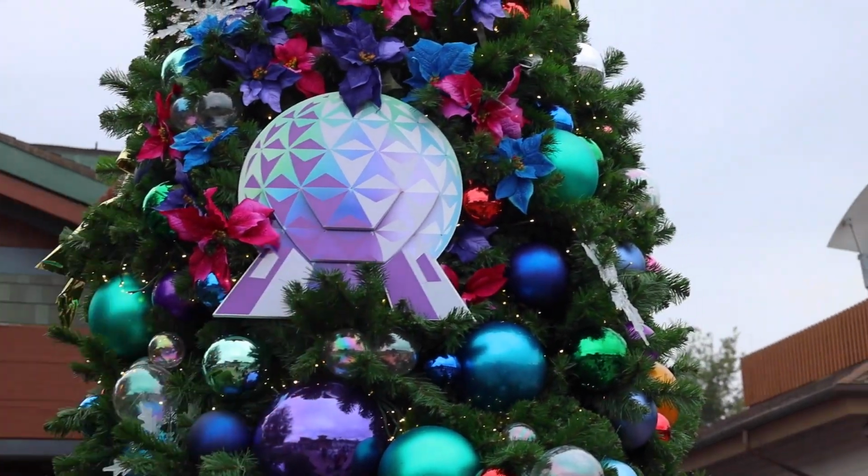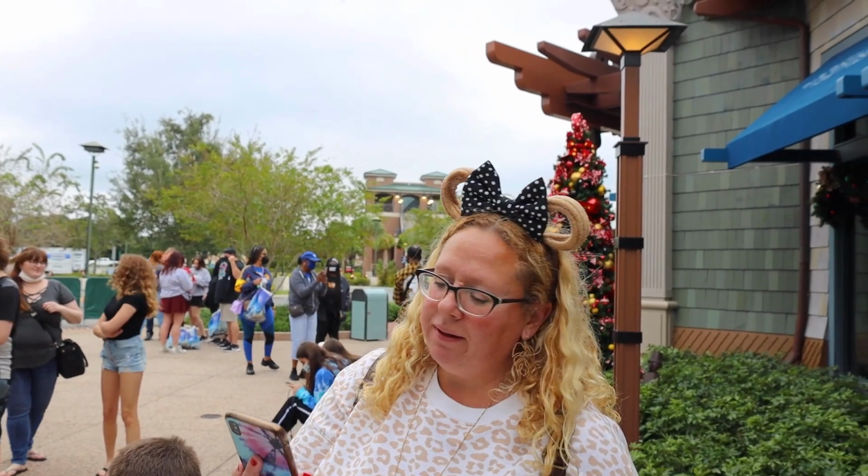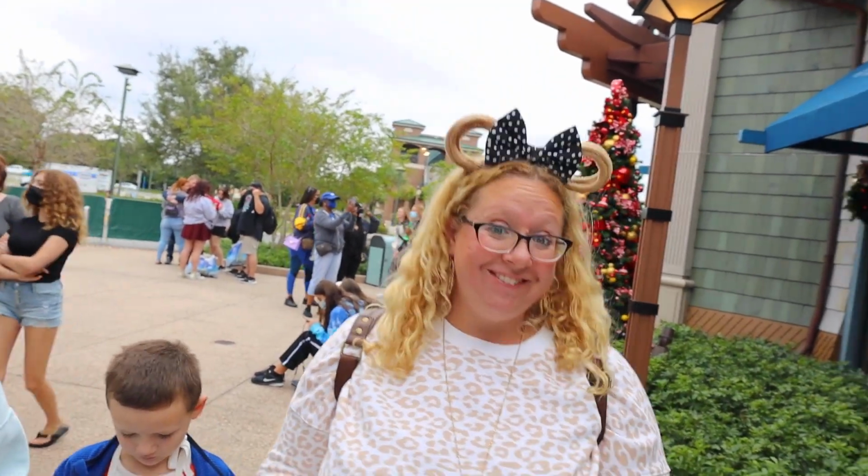I think the Epcot ball is my favorite. Squishy thing. We've never been here for the Christmas tree stroll, so it's a little exciting. I didn't think I'd like it so much, but it's kind of neat. Is it a button this year you get? Is that what somebody was saying? They said it's usually a button, but it doesn't say. It just says a surprise. I want a surprise. I know.